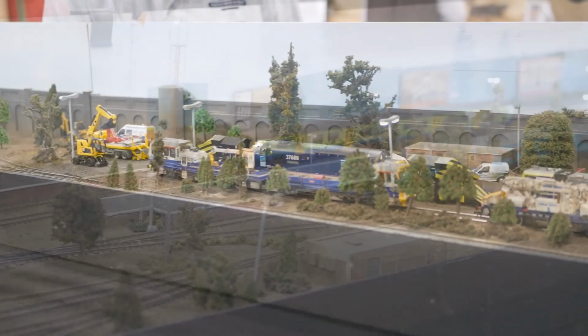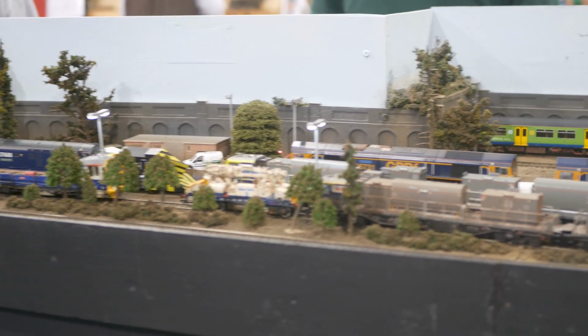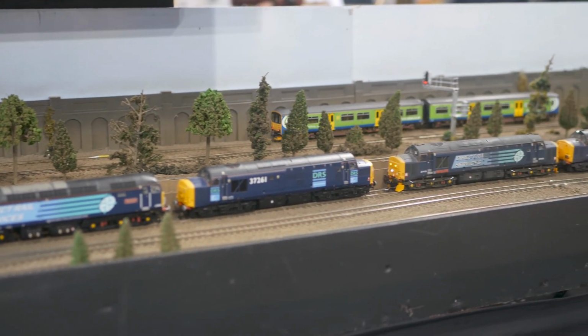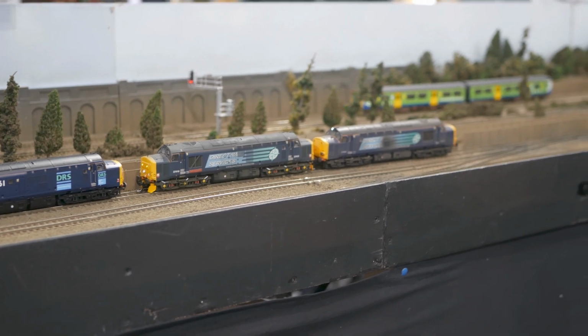Okay, and how wide's the scenic? So the scenic section boards are 2 foot wide. And how many boards is that? So altogether there's just over 16 boards for the whole layout. Back scene? Back scene is 6mm ply, just screwed onto the back, so it acts as a barrier.